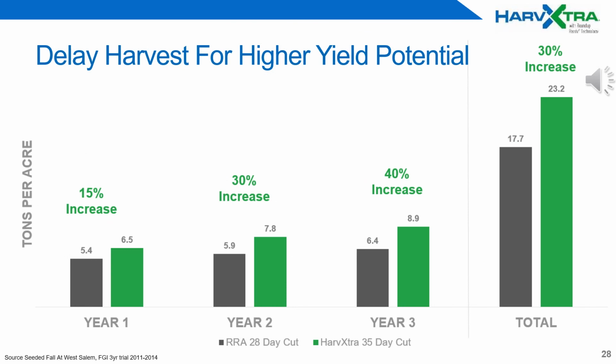Another benefit of utilizing HarvXtra in a farming operation where cuts are moved to 35 days as opposed to 28 days is the reduced stress on the individual alfalfa plants. The added growth time allows the alfalfa to store more resources in the taproot, thus increasing the overall health of the plant and the potential to survive the following winter. It has been observed that this results in increased yields over the life of the stand.